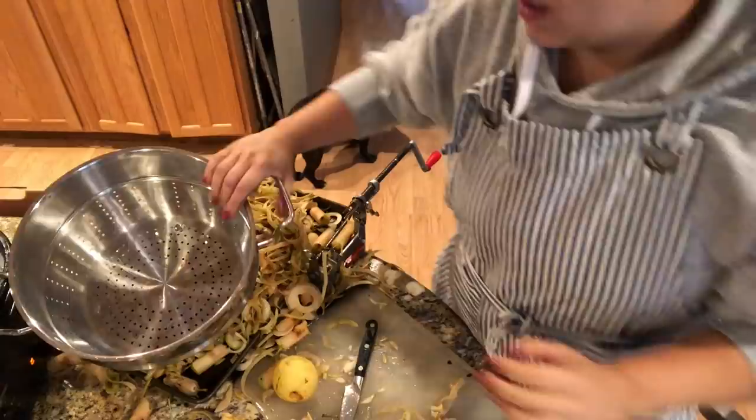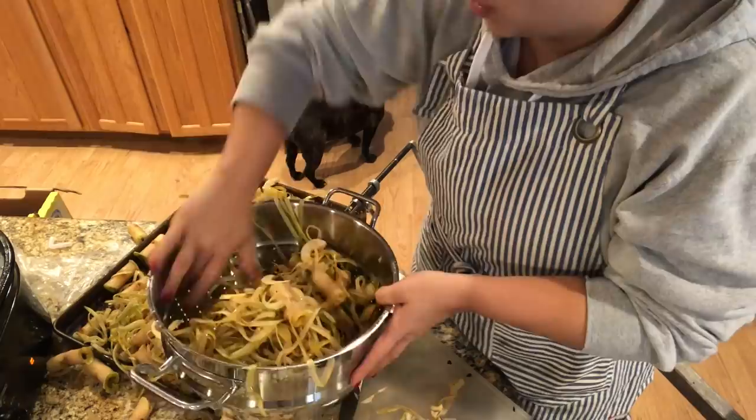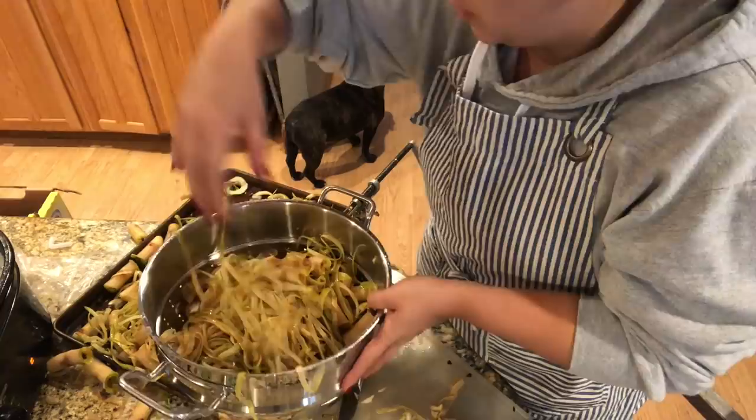I just got my brand new juicer out, and I'm gonna attempt to juice these peels because they're so juicy. I mean, I don't know what I'm doing. So this part is not a tutorial. This is just me trying something new. So I'm gonna fill this part of the juicer completely full. I put some water on to boil the bottom part of this.